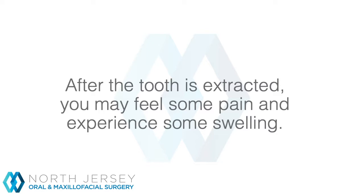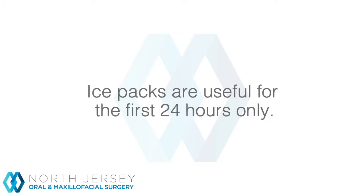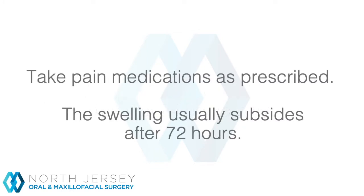After the tooth is extracted, you may feel some pain and experience some swelling. An ice pack or an unopened bag of frozen peas or corn applied to the area will keep swelling to a minimum. Ice packs are useful for the first 24 hours only. Take pain medications as prescribed. The swelling usually subsides after 72 hours.